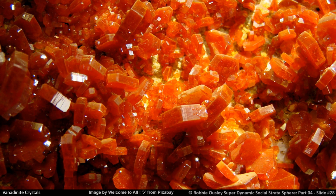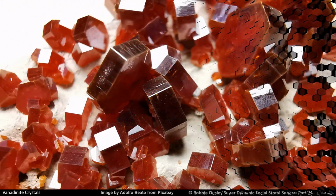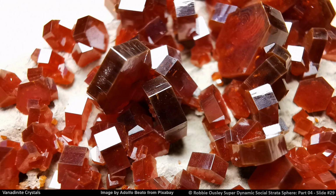Vanadinite crystals, along with many other crystals, often take the form of hexagons. Each crystal has its own unique structure and pattern, making them a captivating and diverse part of the mineral world.